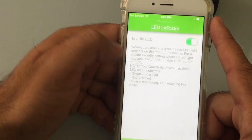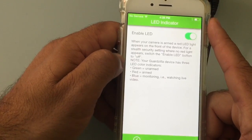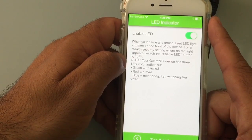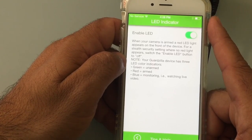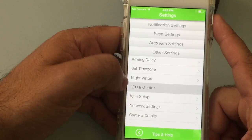LED indicator. Some people like turning this off. I like leaving it on, unless you're using this as a nanny cam. I leave it on because I want people to know I have a security system, because I don't want to have a break-in. I want you to know I'm watching you. But you can turn it off if that's something that you like, because you're using it as a nanny cam.